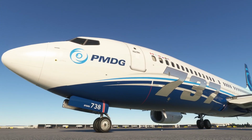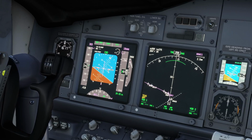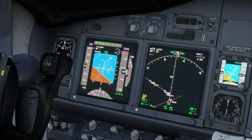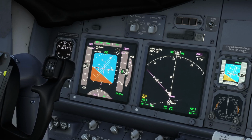The PMDG 737 is one of the best add-on aircraft for Microsoft Flight Simulator 2020. For this video, I've compiled just a few secrets about this add-on, and while some of them do seem to be advertised on their website, I'm not so sure many people are aware of them. You'll have to let us know in the comments, but without further ado, here are some secrets of the PMDG 737.